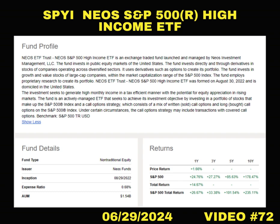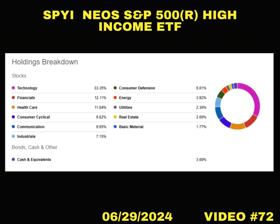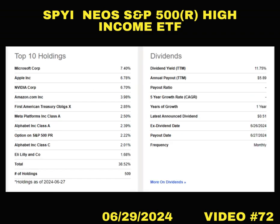Just some basics on the fund profile here. And you can see the breakdown by sector, market sector. Obviously, the top three holdings are in the tech sector: Microsoft, Nvidia, and Apple. Then followed by financials, which is much less, about a third of that, and then healthcare. And there they are by companies.